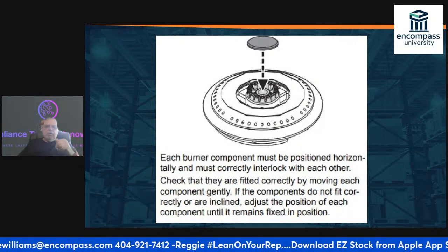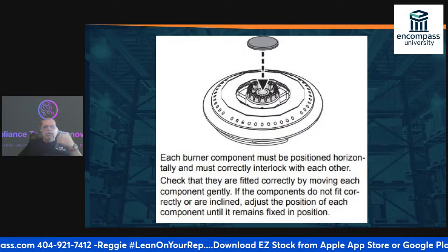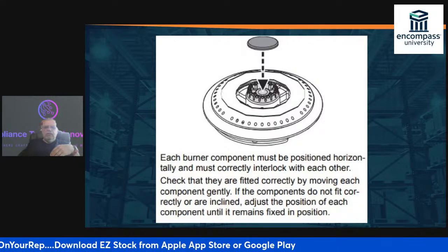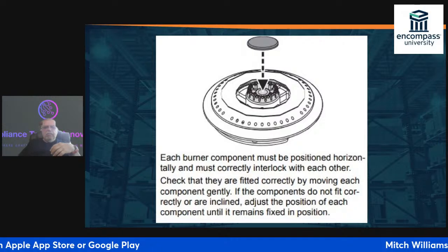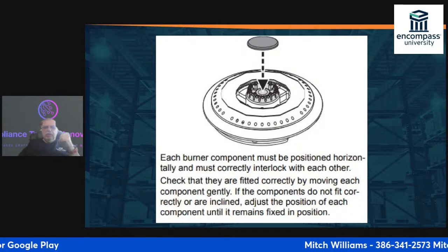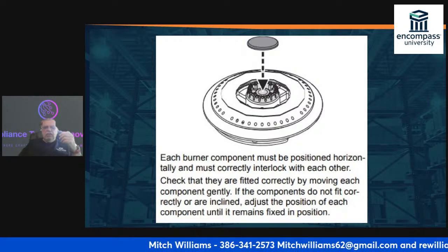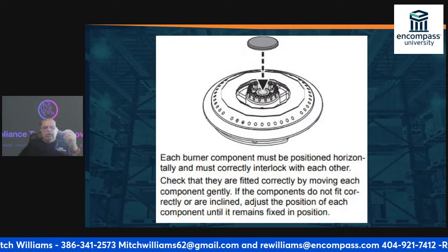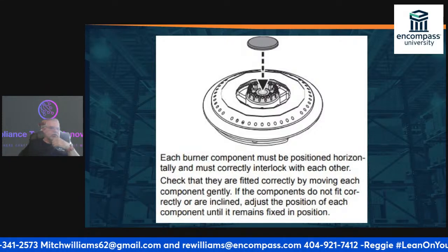Okay. Each burner component must be positioned horizontally and must use the correct interlock for each other. Check that they are fitted correctly by moving each component gently. If the components do not fit correctly or are inclined, they're not level. Adjust the position of the burner component until it remains in the fixed position.